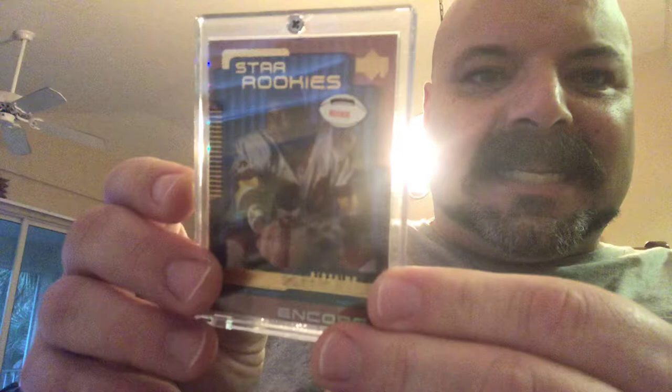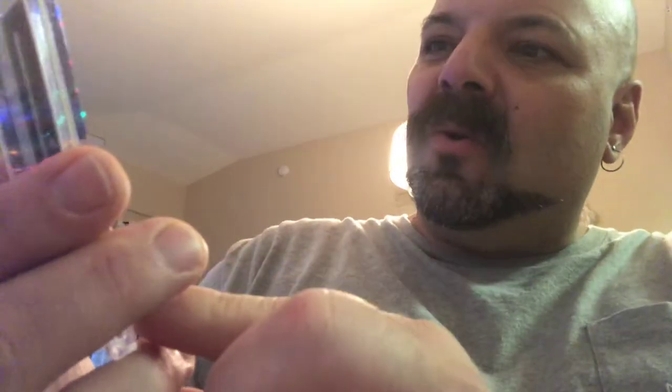He sent me this Upper Deck Encore Champ Bailey rookie from 1999. I gotta block out the light with my moon head so I can cause a little bit of a blockage there. What do we call those? An eclipse. Yeah, I got to do an eclipse with my head. So that's really cool. Look at that star rookie of Champ Bailey. That is sweet. Very cool, brother.